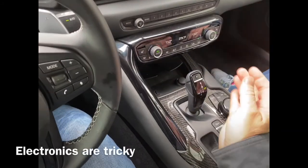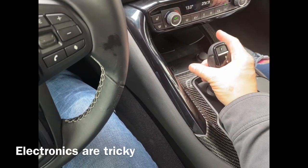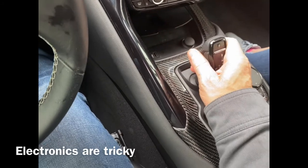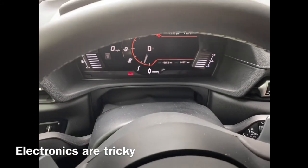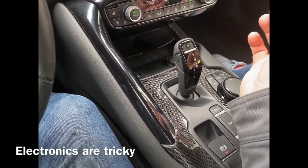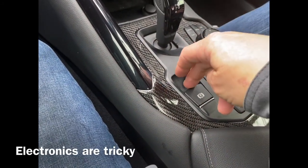All right, this car is very tricky. When you put it in gear, you have to grab the handle and push this little side right here to pull it back to put it in drive. And when you put it in park, you push the little P button, and now you're in park. And you have to manually put the brake on.